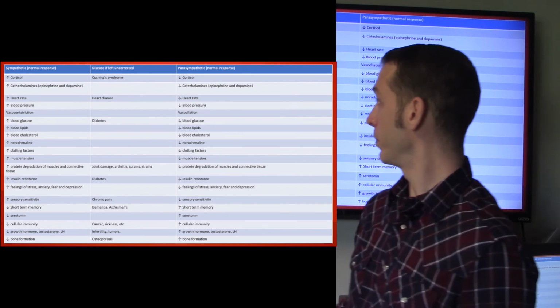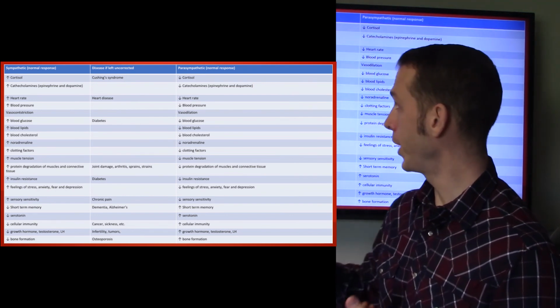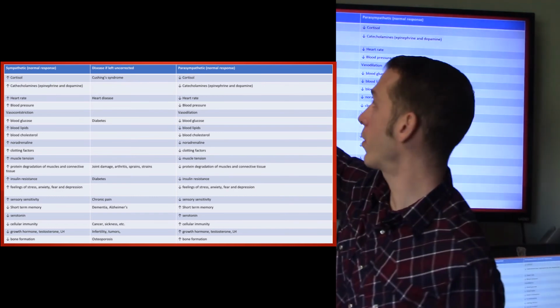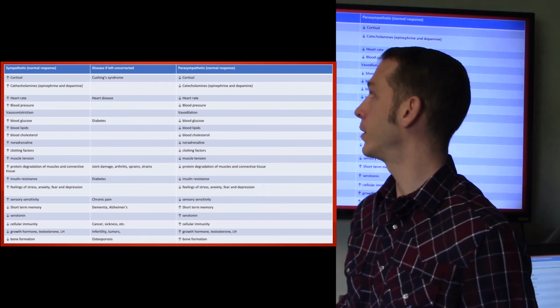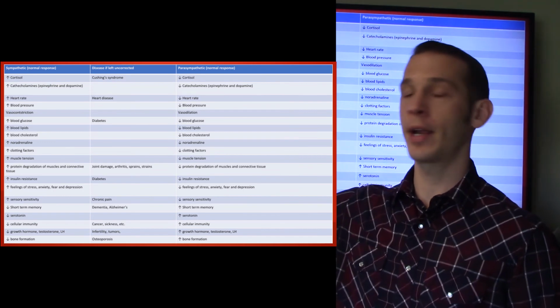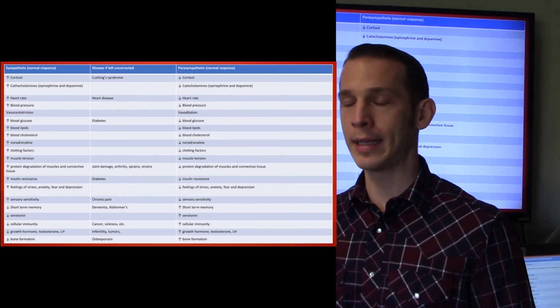What your body will do is the following, right? It'll increase cortisol. It'll increase catecholamines like epinephrine and dopamine. It'll increase the heart rate and it will increase the blood pressure. It does that normally. Because if we're trying to get away from a tiger, right? Let's say the tiger is coming after us and your body needs to get away from it.